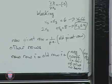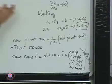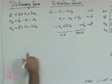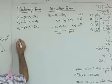So when you update that, you should get the corresponding version of the tabular form. So what is the second solution?